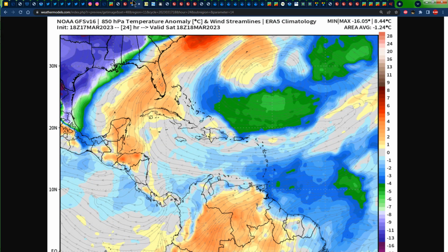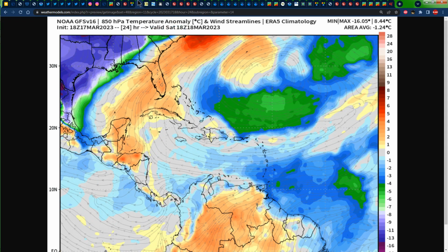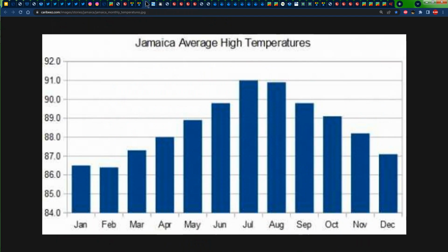These two maps are showing 18Z on Saturday. That's 1 p.m. on Saturday by both the Euro and the GFS. And what do we see? We see that Jamaica is embedded in some slight blue colors. And if we actually take a look at the key right here, that's indicative of at least 1 degree Celsius below average temperature. And we know that when we have consensus on both maps, the chances of it actually happening are much higher. So, what are the average temperatures for the month of March?